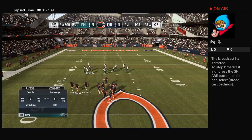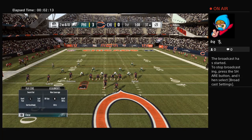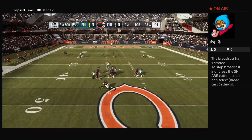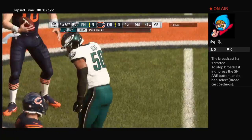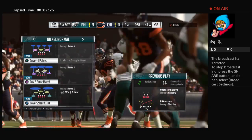So after the incompletion on 1st, now 2nd and 10. Off the play fake, here's Trubisky. Pressure comes, and Trubisky goes down. Jordan Hicks coming on the blitz. He gets him for a loss of 7.